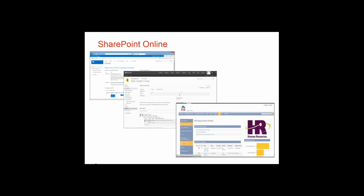The next one that is sort of one of the most popular aspects to Office 365 is SharePoint Online. So again, this used to be a product that you have on a server, and it can be used for a wide range of things. So even those 3 slides, totally different functions for totally different organizations.